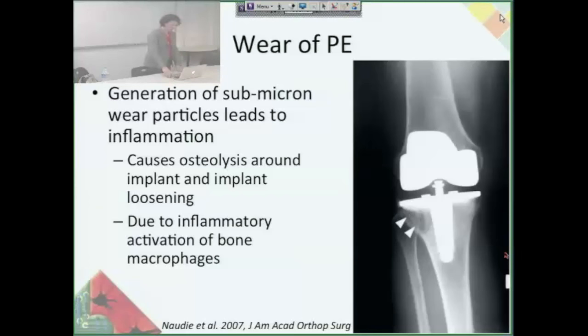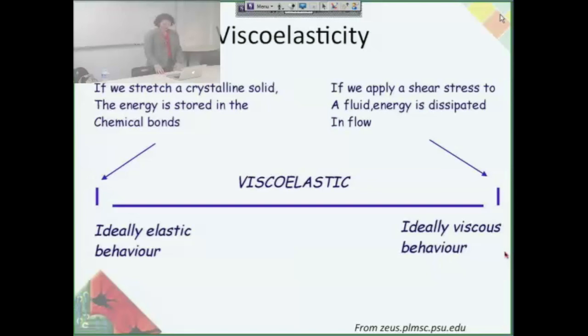Okay, so we sort of started talking about mechanical properties. All materials are not perfectly elastic. Even if you have a metal or something, they may seem perfectly elastic, but actually they're viscoelastic. And so an ideally elastic behavior would mean that you stretch or compress, and all the energy is stored in the chemical bonds, and then it returns to its original form.